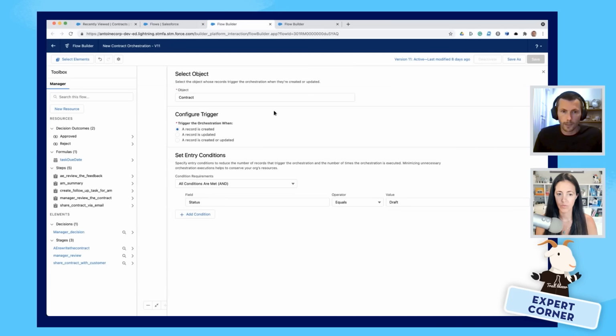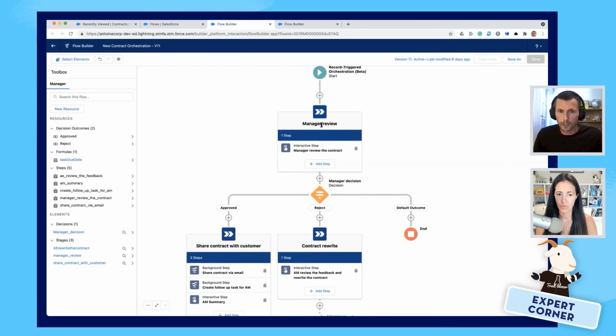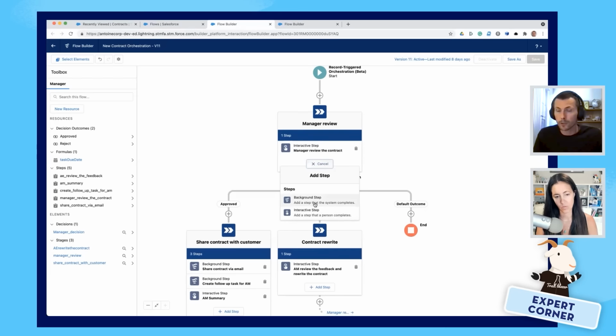The record is created. And then what we will do first is we want to have a manager review. We want someone to review the contract. So you can see here that you have two types of steps available. Interactive steps are screen flows, and background steps are auto launch flows. Every step is a flow again.